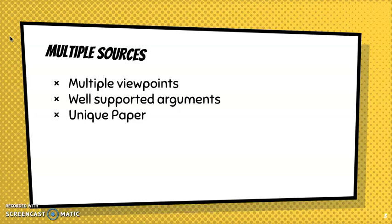And three, while you may not be the first person to write on this topic, you are the first person to connect your unique sources in this interesting way. So using multiple sources helps you tell an interesting and unique story.